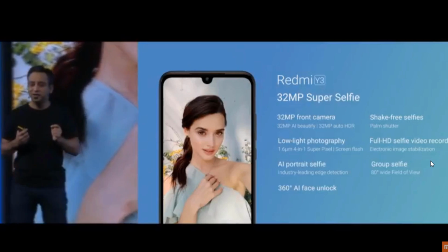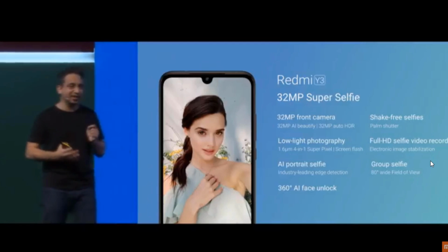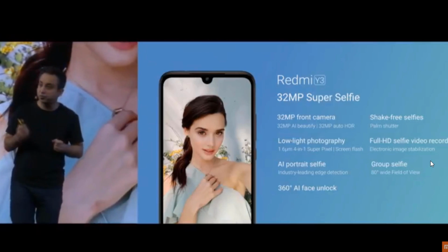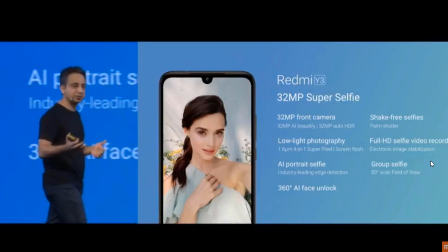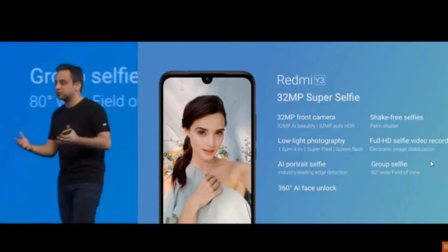Like I said, beats a lot of other phones, main camera at the back, and we've taken that and put this here. You've got AI Beautify, you've got Auto HDR coming in. Of course, incredible results in low light because of the super pixel coming in. You got shake-free selfies with the palm shutter, and of course lets you do a lot of creative creation.